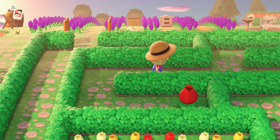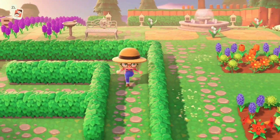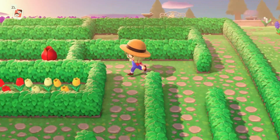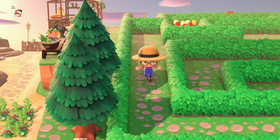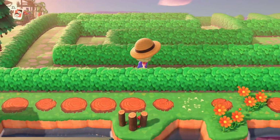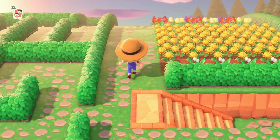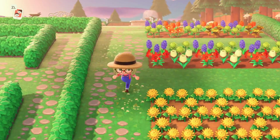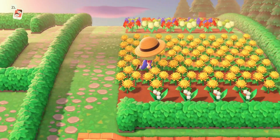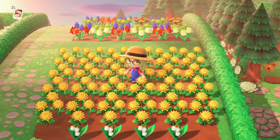I know y'all peeping that lavender field back there. We will talk about it shortly. This hedge maze will probably not stay here long. It takes up a lot of space and I have a lot of ideas, so it's good we're documenting it now. This is my breeding area of the island. I make a lot of cushions, so that's why these are here.